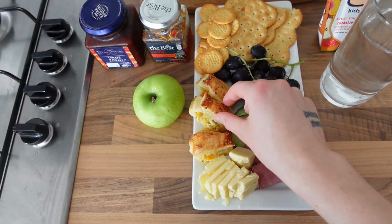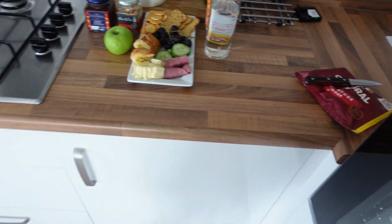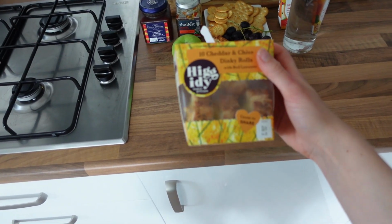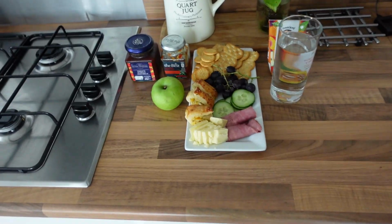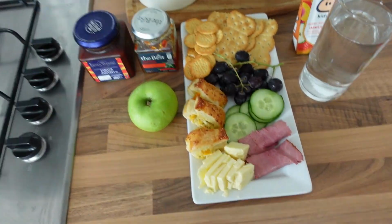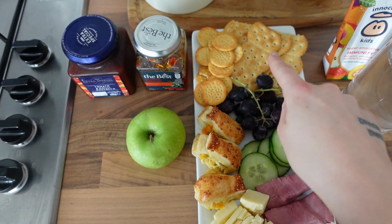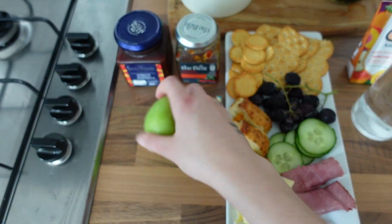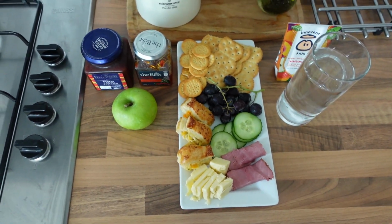He loves these. Oh, who are they by? These things. Cheddar and chive dinky rolls. If I leave them out, he'll eat all of them. So I've just put a few on there because we're supposed to be going to the beach tomorrow, so I can take them. Grapes, cucumber, we got some salted crackers, some cheese crackers, sweet chili jam and tomato and chili chutney. And then I'll probably chop up an apple, but I don't want it to go brown. So that's Sam's lunch for when he gets home.